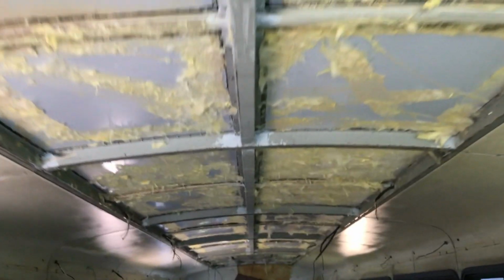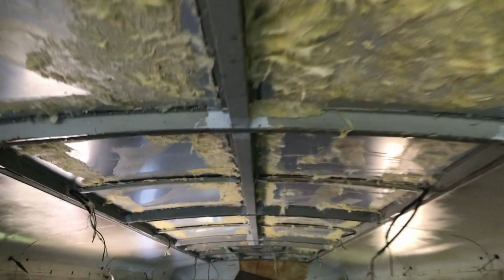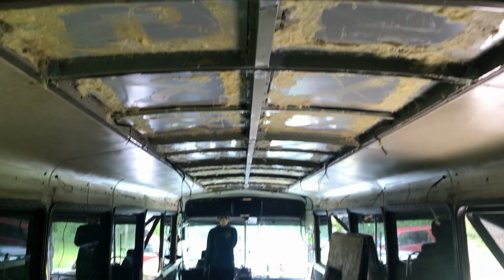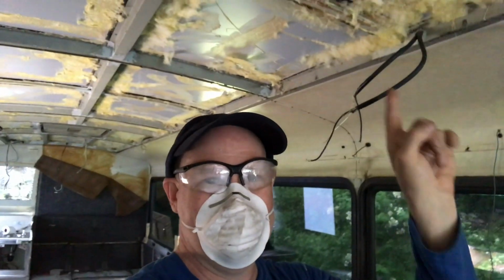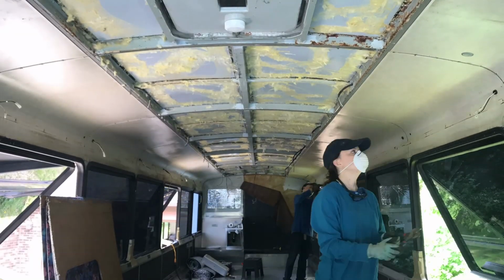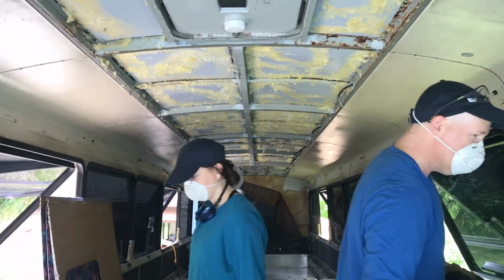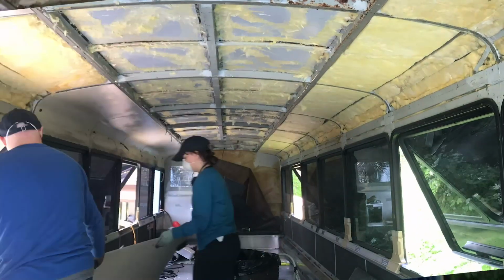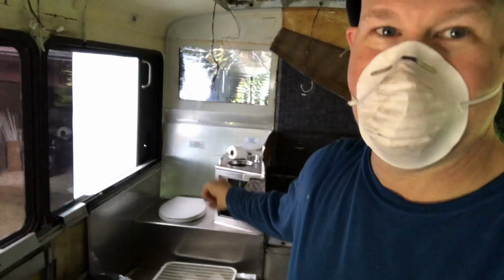So my enthusiasm for demolition has faded since day 1. Now that we got the center pulled out, we still got to do all of the sides, all the way back this side and this side. Definitely my least favorite part so far, and we haven't even yanked out the old black tank in the toilet yet.